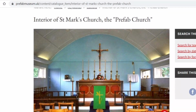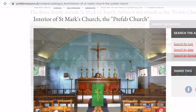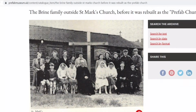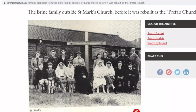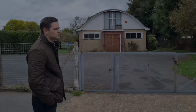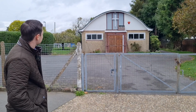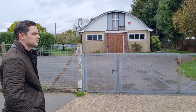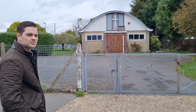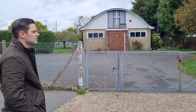So that would have been packed, I imagine. Because even if you weren't actually a believing Christian, I bet you there wasn't that much to do around here. So you'd probably just pop down to see your friends, say there was a Sunday service going on. I bet you all the kids or whoever else would be loitering around if they weren't forced to go to church. So this would have been a real hub of social activity, seeing family members, being peer pressured by your mum or your nan to turn up. This was probably a very relevant building to anyone that lived in those prefabs.